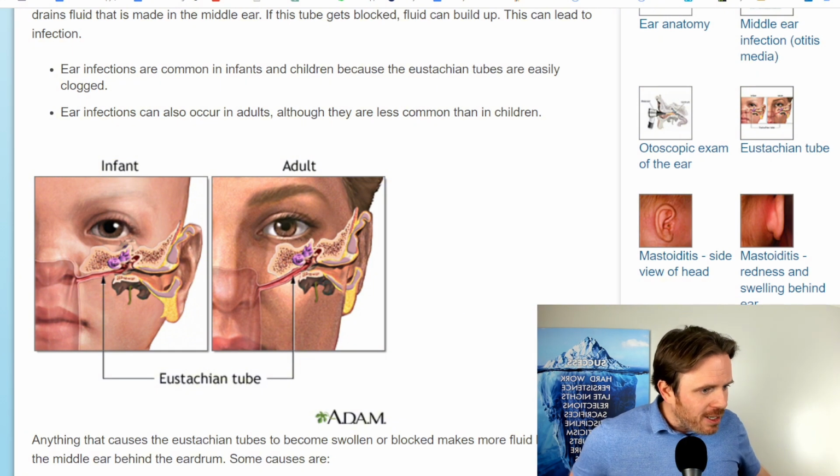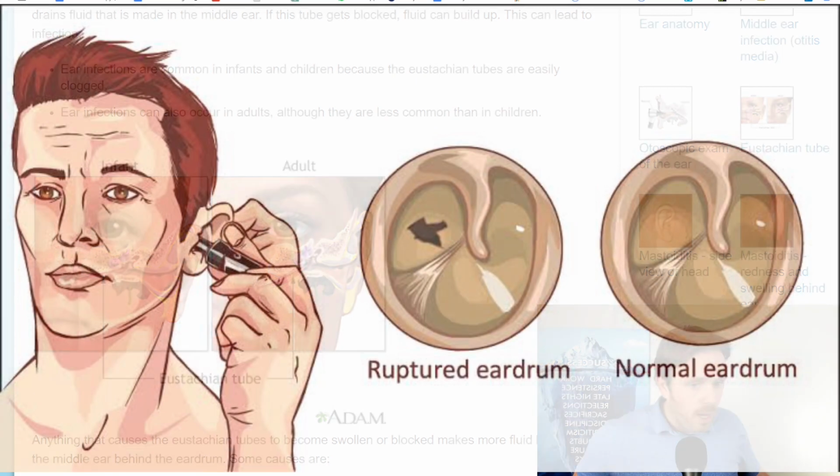Now, if that junk stays in there, it's going to block this from draining. And then, of course, over time, this could cause the eardrum to rupture.